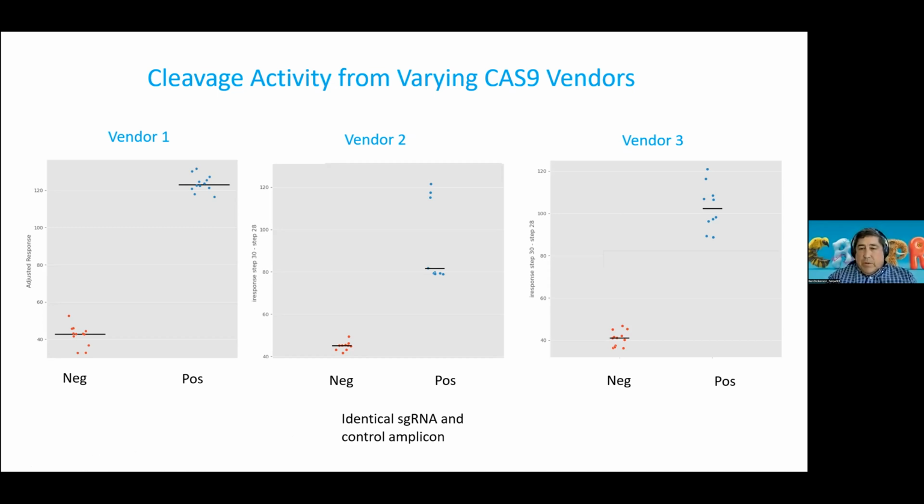You see that being reproduced, but they have something around 100, maybe a little higher than 90 to 120. So they're just a little more spread out, which means we see a little bit more variability with that cleavage result when we standardize the guide RNA amount and the Cas9 immobilization.